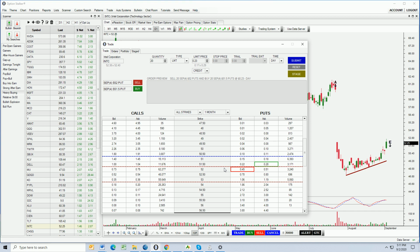Tomorrow, if the stock opens at $52.25 like it did today, you'll see the spread be even cheaper. And so if I can get 20 cents for it and the stock opens flat and starts to grind higher, I like that trade. So I think Intel also looks like a pretty good one here.